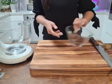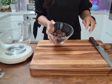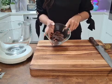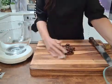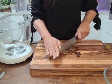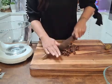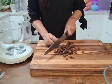So sticky date, of course, what do we need? We need dates. So in my little bowl here, I have about 125 grams of pitted dried dates, which is about 4.5 ounces. And what you want to do with your dates is give them a bit of a rough chop, nothing too dramatic, just roughly throw your knife through it. Just make sure, of course, they are pitted, because it would be really hard at this point to chop your dates if they are unpitted.